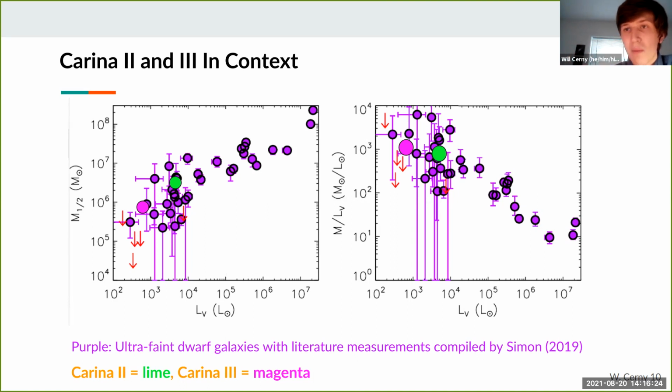In other words, for example, by studying the entire population of ultra-faint dwarf galaxies and characterizing every single one of their masses and dark matter content, we can gain a lot more information, for example, about the subhalo mass function, or the distribution of subhalos and their masses around the Milky Way, which can tell you a lot about galaxy formation, for example.